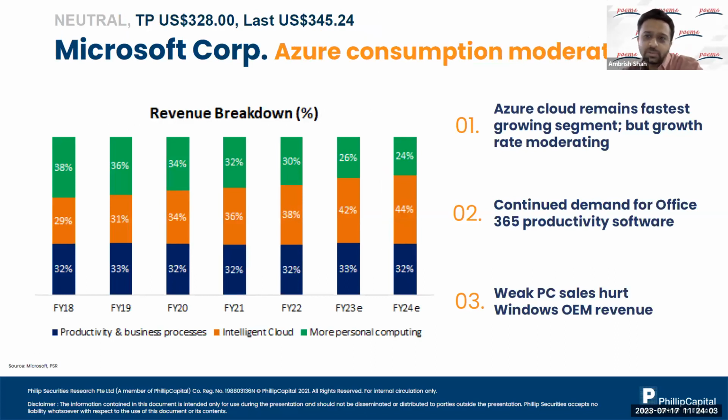So moving on to Microsoft, we believe that there are two main growth drivers. First of all, the momentum is still strong in its cloud service, Azure. It's the fastest growing segment for Microsoft, and we believe that it's gaining market share from its competitors like AWS and Google Cloud, mainly because it's growing fastest compared to them. For the June-ended quarter, Azure revenue is expected to grow by about 26% year on year, while AWS is expected to grow by about 15%.